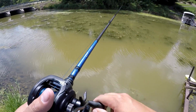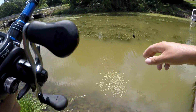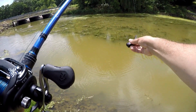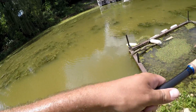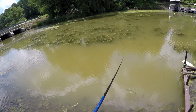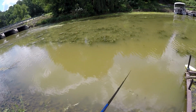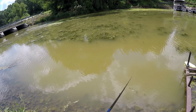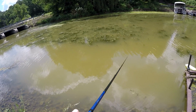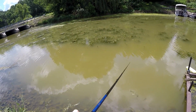What I really like about this, guys, is I can use it as like a popping frog. I can throw it in the cover, and then I can throw it in open water too and use it as like a jitterbug. It's really, really cool. Downside right now is it fills up with water. That's my one downfall right now. If you guys don't mind squeezing out water every cast, then it won't bother you. But if you don't like to squeeze out the water every cast, then this might not be a lure for you.